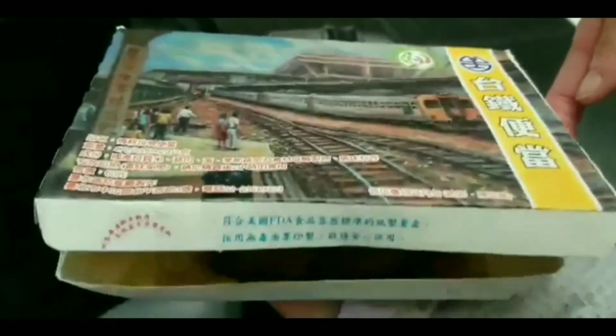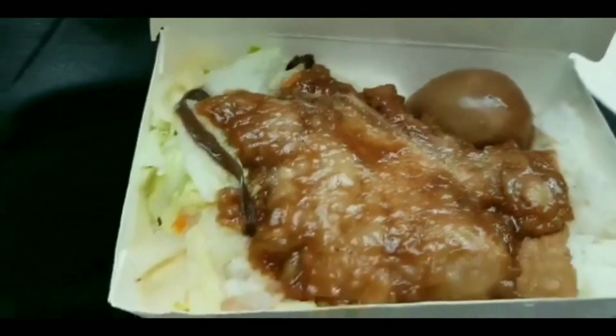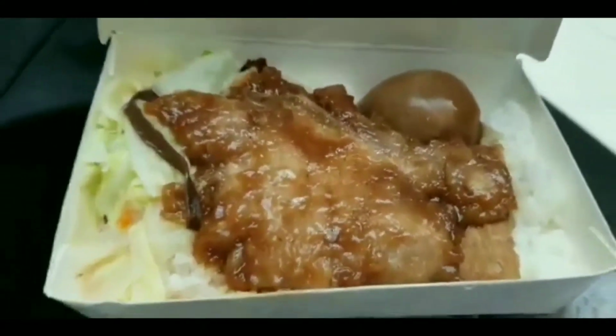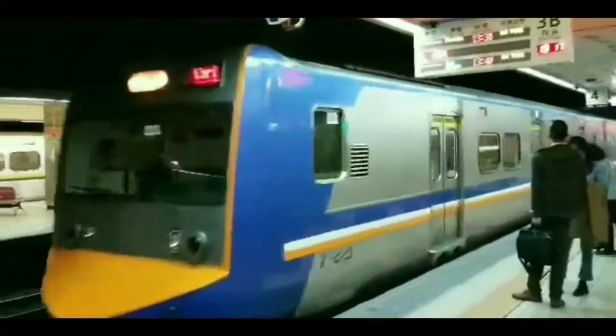Go and open it. Oh my god, look at that. That's an egg with veggies and pork chop. Pretty good. Good stuff. Bye, Carl.